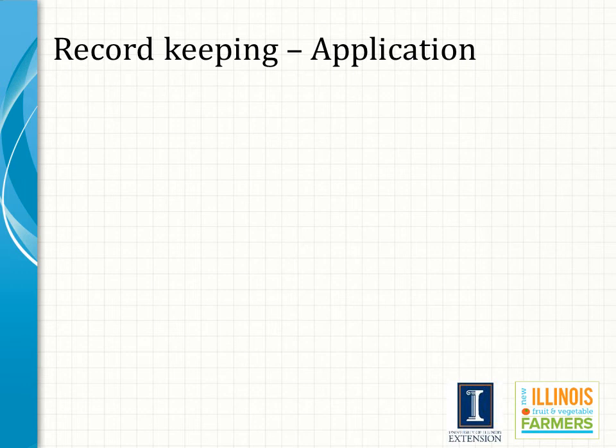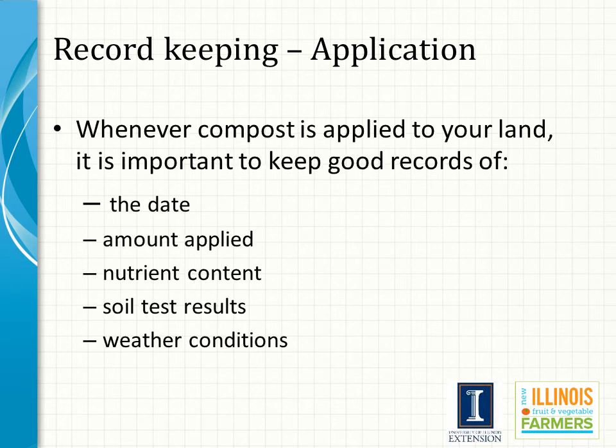Record keeping is important to recognize the benefits of compost to your soil management plan. Keep records of when and how it is used, on everything from the amount applied to the weather conditions when you are applying it.